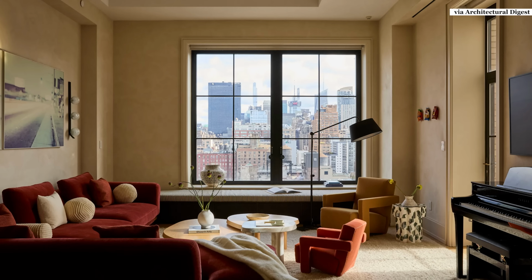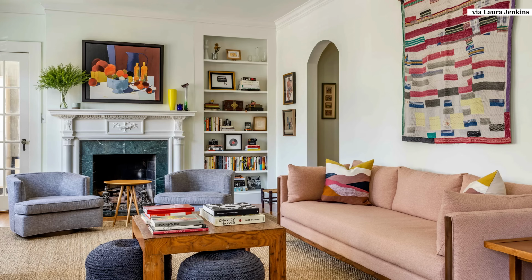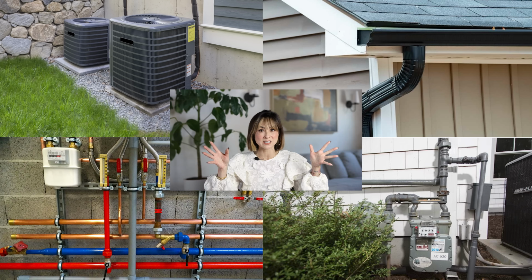So often we see these beautiful homes, they're filled with really beautiful furniture, really amazing materials, but what's happening behind the walls? We've got HVAC, we've got gutters, we have plumbing, we have pipes, we have gas lines. There's just so much to consider that you don't even see. Successful homeowners anticipate these issues and they actually budget for what's in front of the walls as well as what's behind the walls. Being proactive about home maintenance means you're also focusing on 4 key areas of the home.